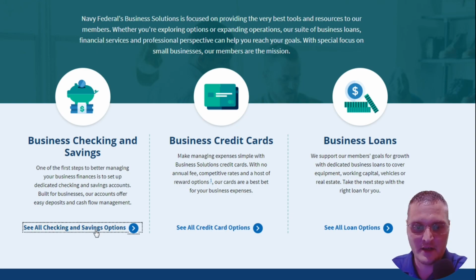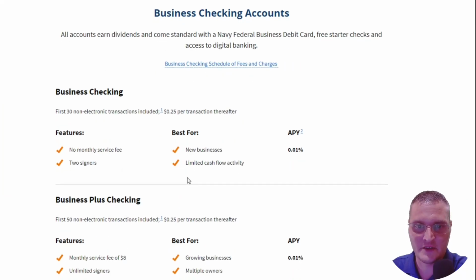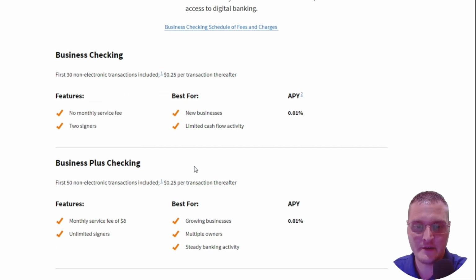So they have a couple different checking and savings options. They've got the business checking, with the first 30 non-electronic transfers or transactions included, and then 25 cents per transaction afterwards for each one. No monthly service fee. It's best for new businesses and best for limited cash flow activity. And you can have up to 2 signers.